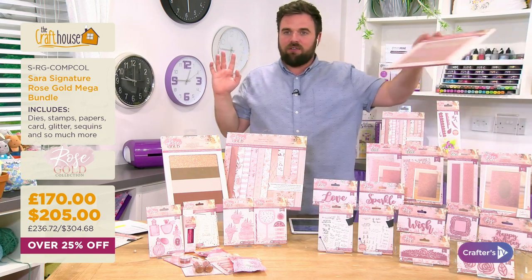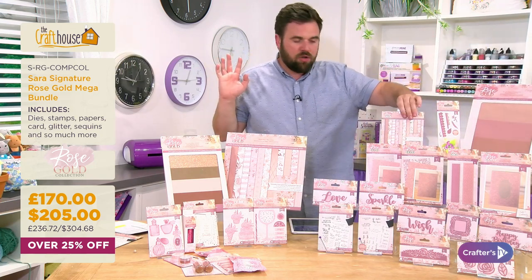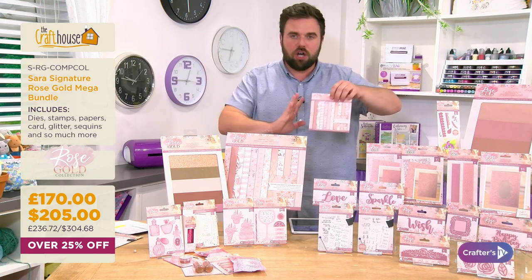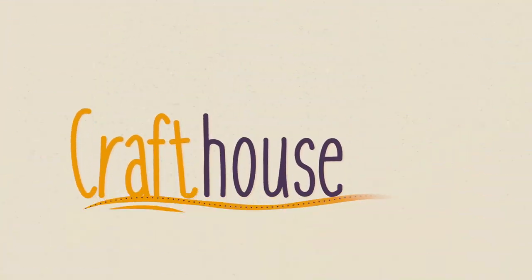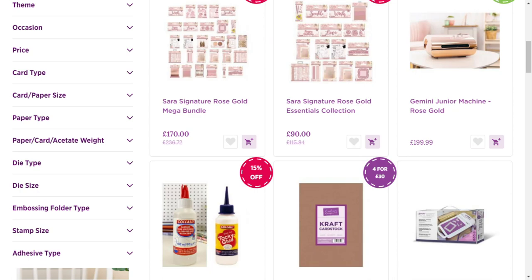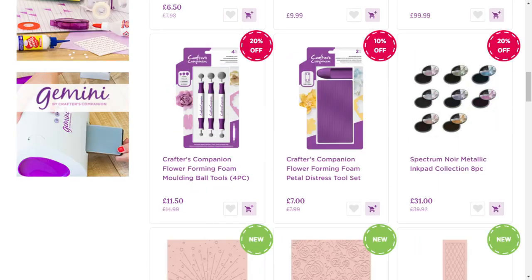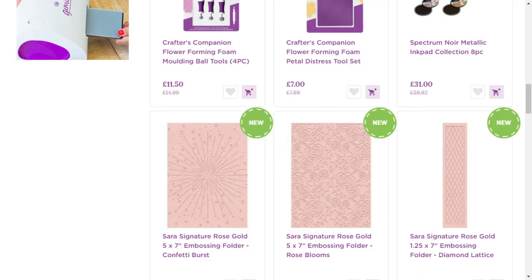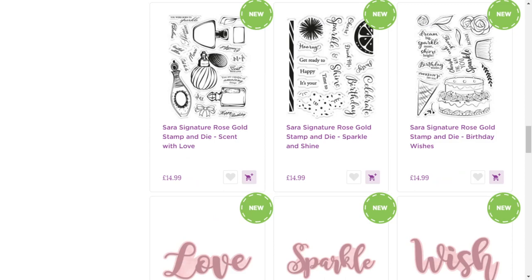I want to just show you on the website. I didn't realise the flower forming foam had sold out, guys. I need to let you know that the 6x6 paper pad, a third gone there. There's loads on the website. The 12x12 paper pad, half of that has gone. I hope you leave one so I can send one out to Astrid on Monday. The individuals, as you can see, are all there on your screen at the moment.